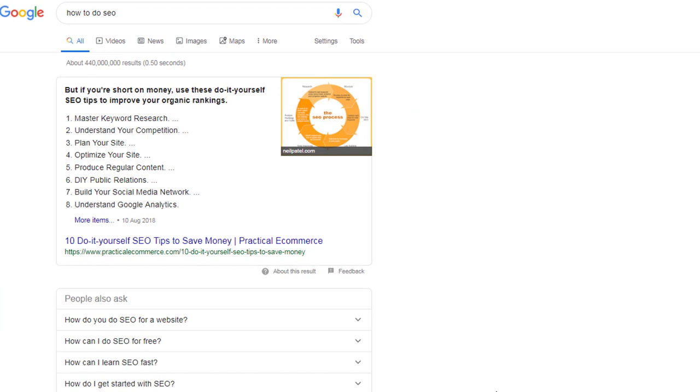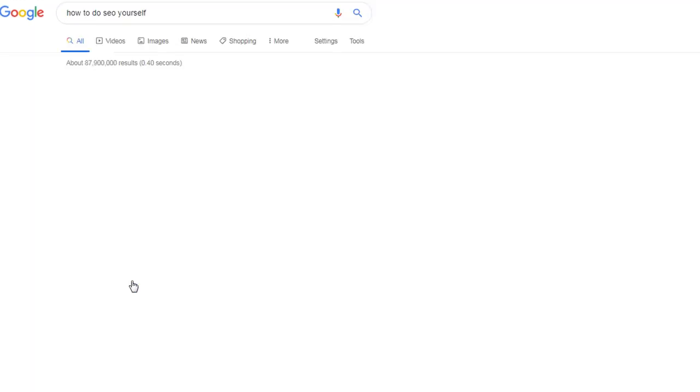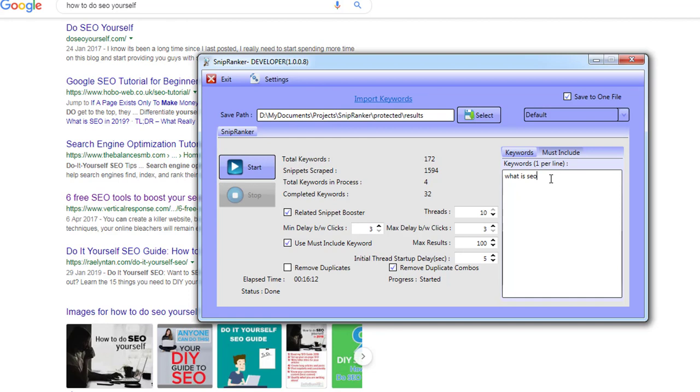So the Related Snippet Booster, what this does, it goes over to Google, it will type in your main keyword, try and expose featured snippets, and with each search, it will also scrape the related terms from Google, and it will do a search for each one of them as well, and it'll try and expose even more featured snippets for these keywords as well, which is absolutely brilliant, guys, because what this allows you to do now is just add your main keyword, work with the Related Snippet Booster, and as you can see, the software continues to add more keywords to do searches for, to reveal even more featured snippets, and all you had to do, guys, is just add one main keyword inside of here to get it started.